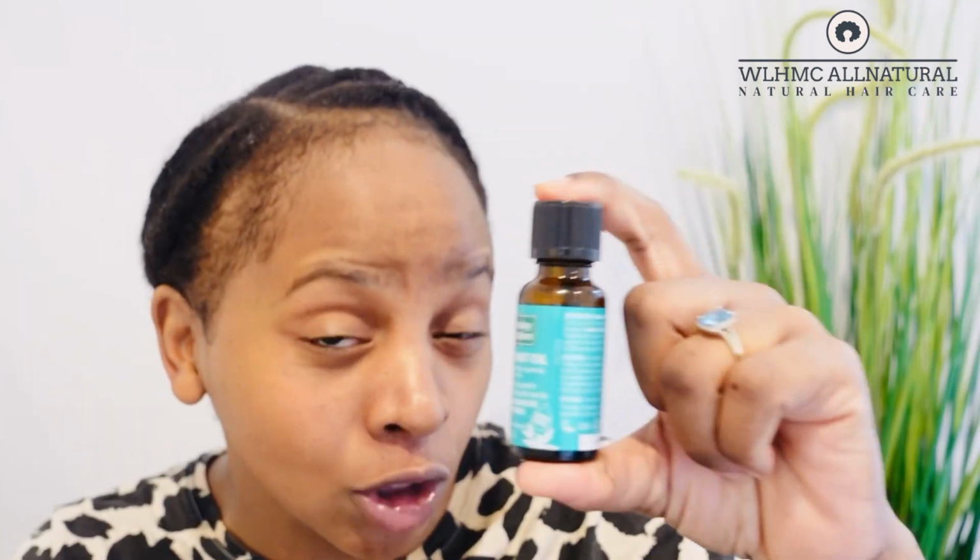If it was someone else using this, their edges might have filled in by now. But as I'm telling you, my edges are very stubborn. Okay, they take a long time to grow out. So I actually use the actual peppermint essential oil on its own.